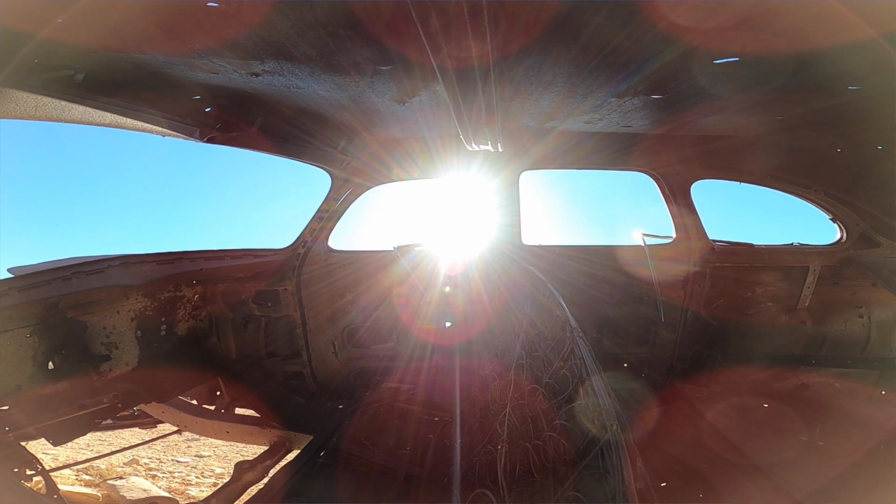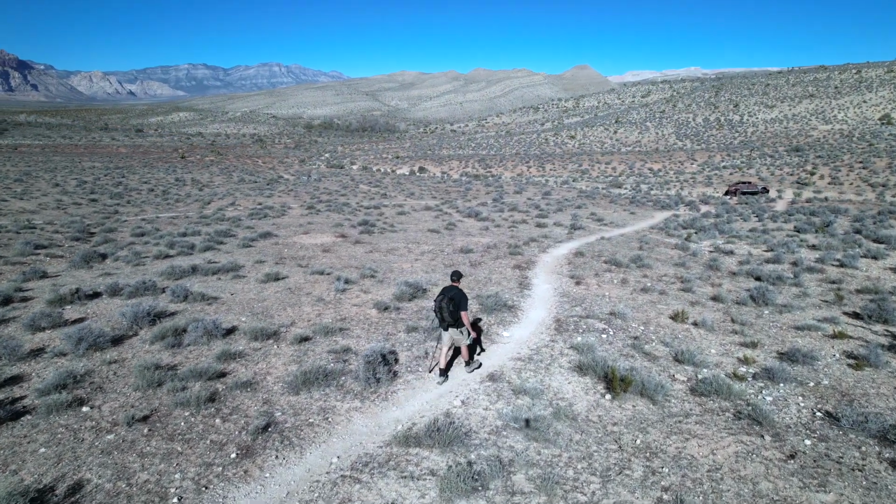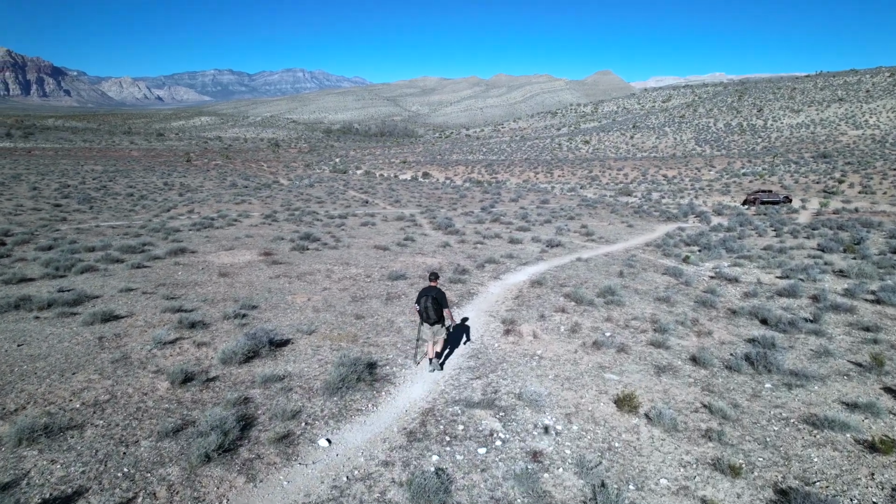As I'm getting closer, it appears to be maybe a late 30s, maybe early 40s car. Really not sure. If you have any idea, let me know. Put it in the comments below.